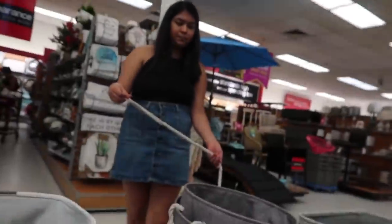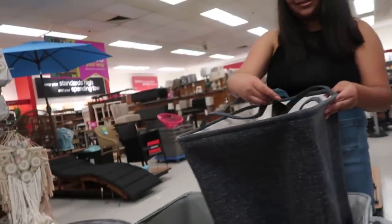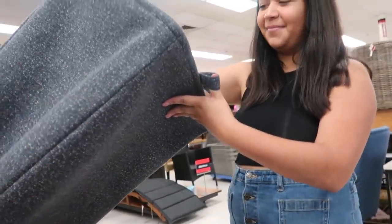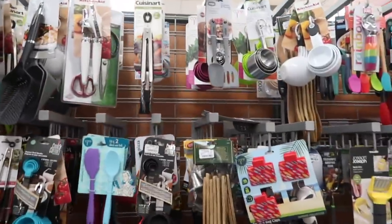Paulina's looking for a hamper to put her laundry in. That's cute. The gray one? No. White, beige, discount. Girl, we all live for a discount. See, this is $20. This is how mine looks for $7 from Target. Jesus. Literally just looking around at all the essentials.